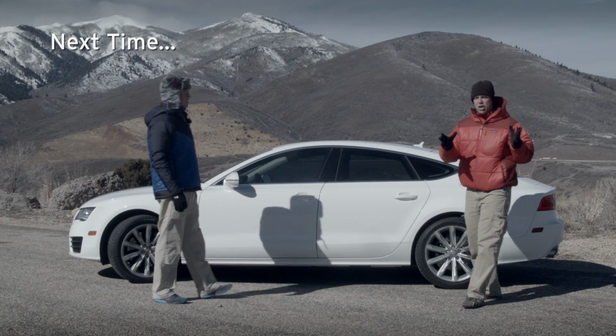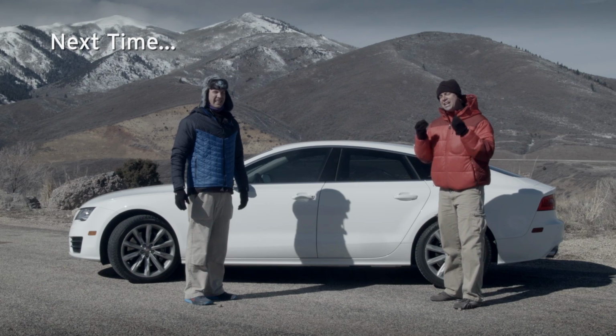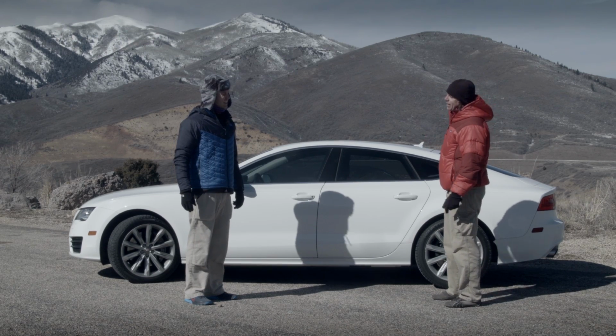So here's the thing you have to know. When I first started talking about doing this shoot, I said, Paul, I really want a winter shoot. I did not want 15 degrees, which is what we have today. This is unbelievable. Hey, nice hat, by the way. Hey, thanks.